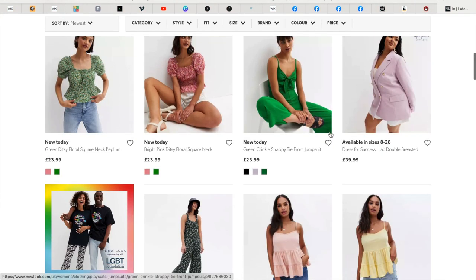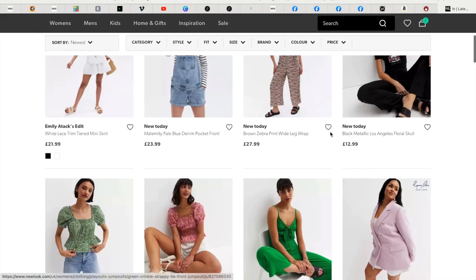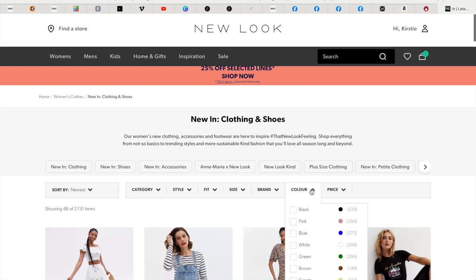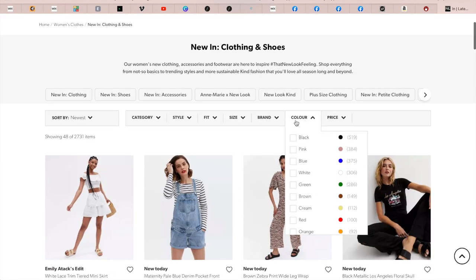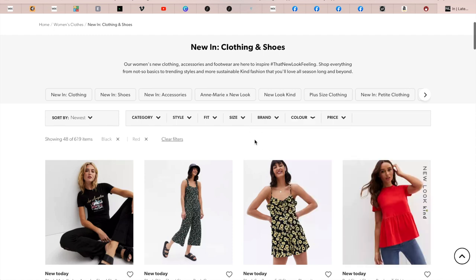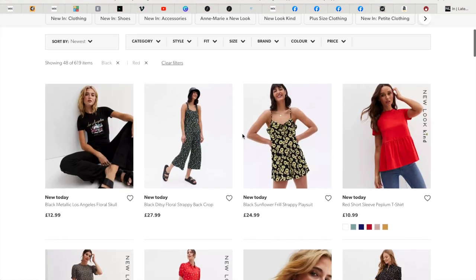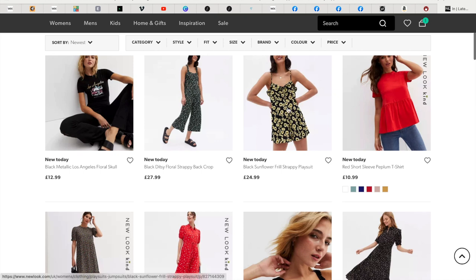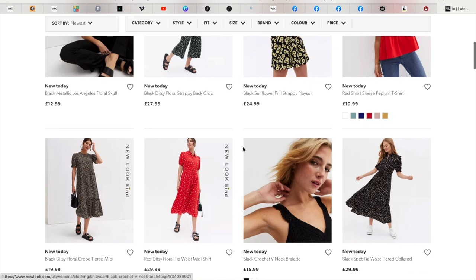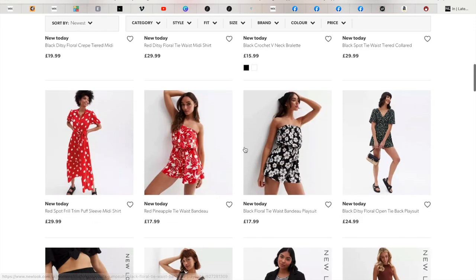So straight away, lots of bright colors. Usually when I look for clothing online, I click the color and then usually black and red, because those are my two favorite colors. And straight away, if you like floral things, you could make that work, or even this. So it just narrows it down.